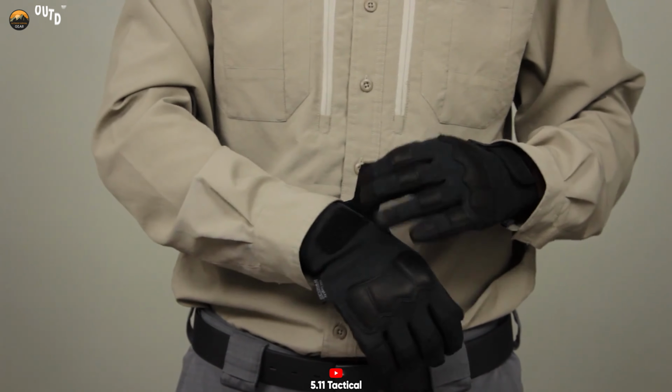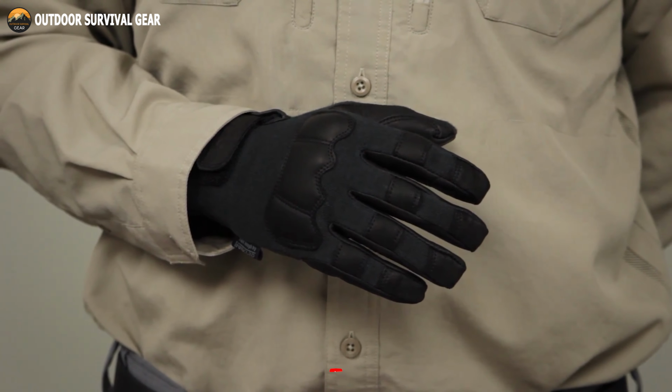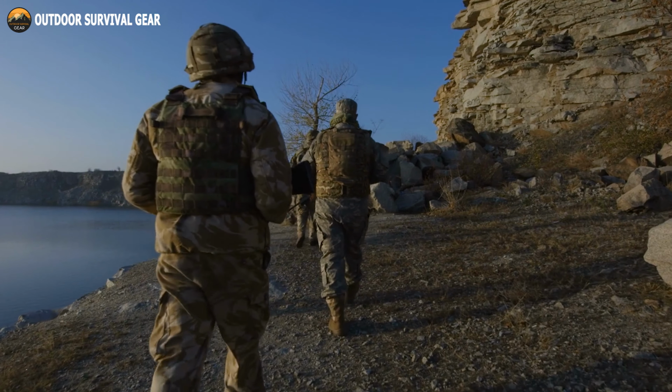The neoprene and Velcro wrist closure, along with the reinforced pull tab, ensures a secure fit and is easy on and off, and designed to fit snugly while still providing the flexibility needed for tactical situations.